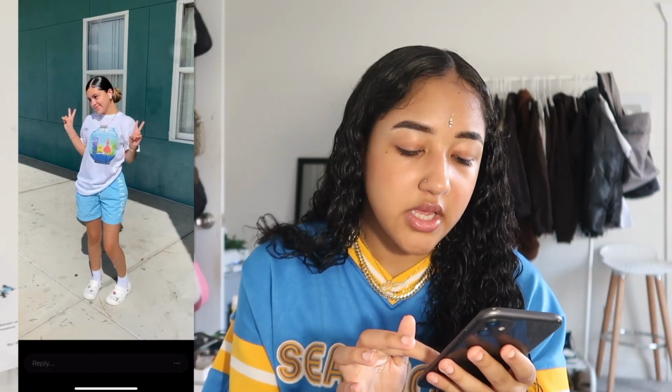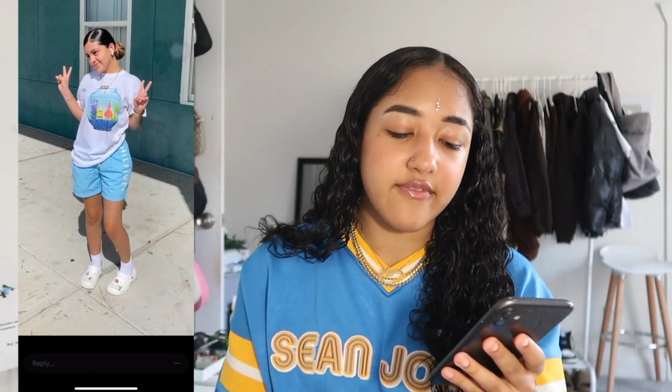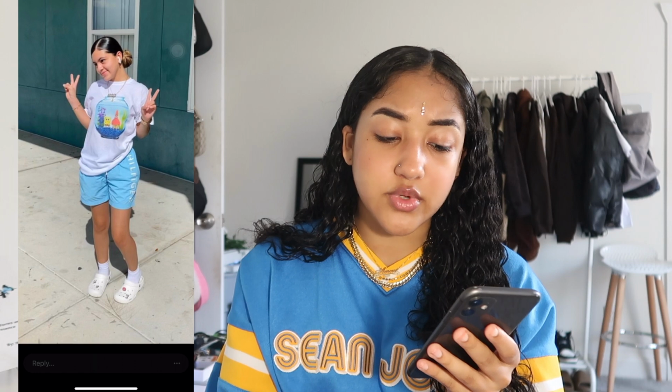I think the white in the white socks versus the shirt versus the white Crocs is throwing me off because the whites are different. It's not ugly, but I feel like it could have been cuter with different shoes, obviously, but she wanted to wear her Crocs and I'm not gonna knock her for it. I think the fit is really simple and cute.